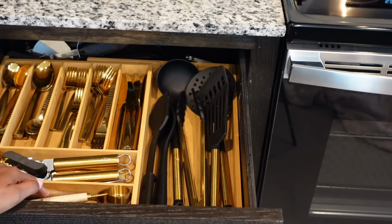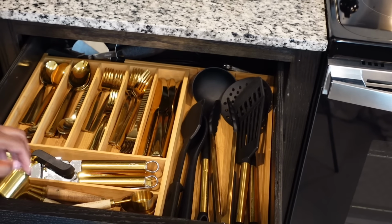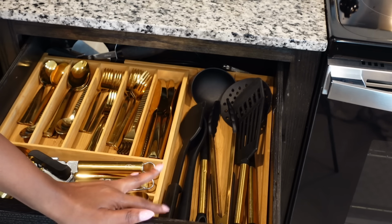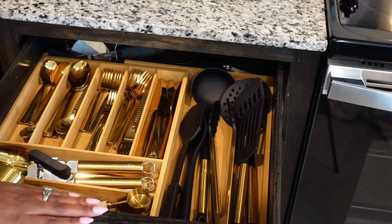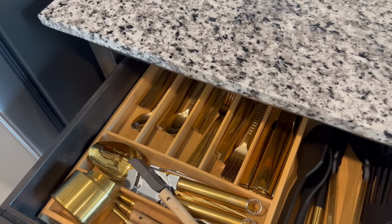Okay, so now that we have taken care of the only 2 cabinets that I have in this kitchen, let's take a look at the drawers and basically how I have them laid out. This is drawer number 1. In drawer number 1, I have all of my utensils, and I have a bamboo divider inside of my drawer for my utensils. Now everything is separated in the bamboo drawer divider, from basic cutlery to cooking utensils, all organized in a drawer.